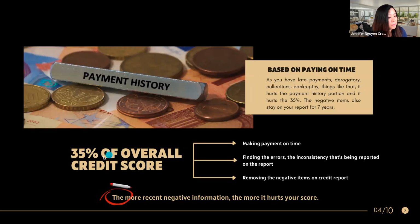Payment history is 35% of your overall credit score. And it's basically calculated based on whether or not you make the payment on time. If you have late payments, derogatory items, collections, or bankruptcy, it hurts your payment history portion, this 35% portion. And these negative items also stay in your report for 7 years from the date that it happened.